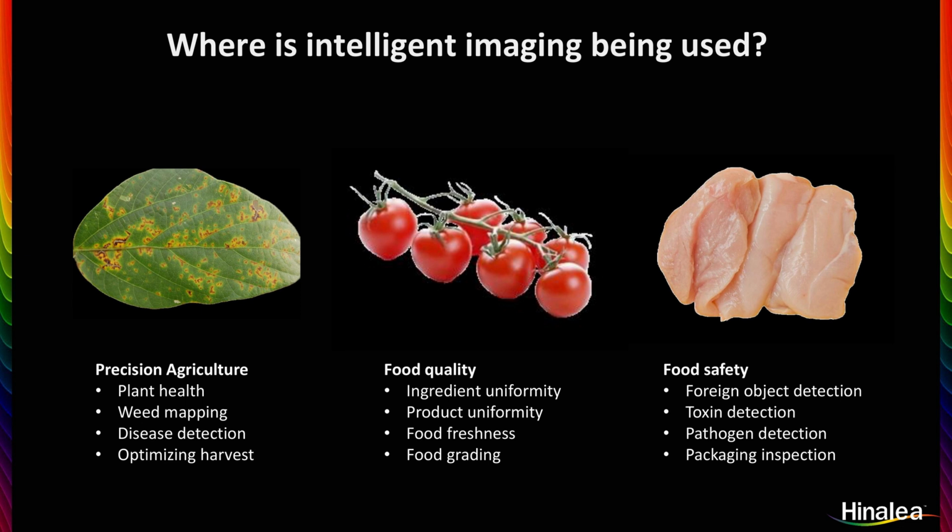So I'll talk a little bit about, I mentioned earlier, the three areas that we're focusing on. So precision agriculture. Earlier, Isaiah talked about hydration levels in fields. We can also look at things like plant health, detection of weeds, detection of diseases, and also using it to optimize harvest. It can be used on space systems. There's systems in space. There's systems in planes. There's systems in fixed-mounted stands in fields. There's systems on tractors, or you can go out and have a portable system yourself.